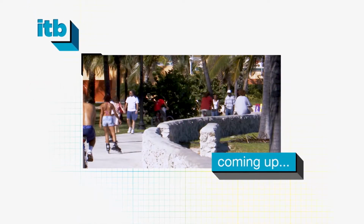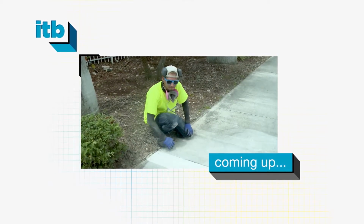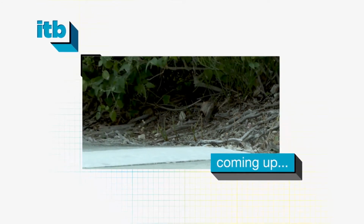On this episode of Inside the Blueprint, Florida Sidewalk Solutions has a patented way of fixing concrete sidewalks that is completely different from standard concrete grinding.